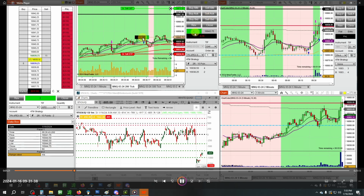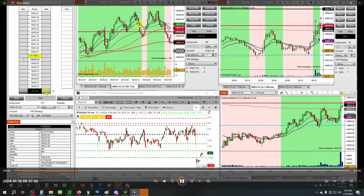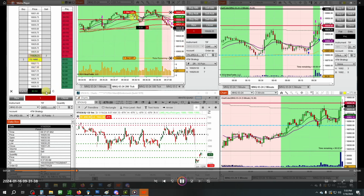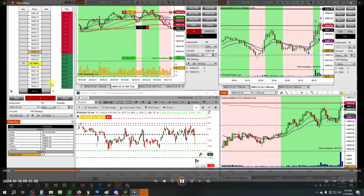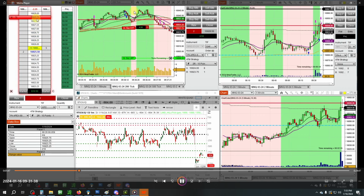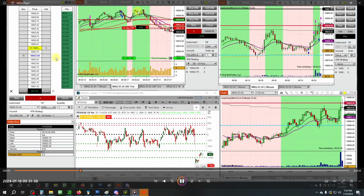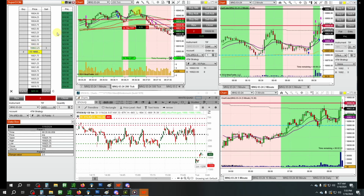This entry here is bad. It's bad, y'all, because that was just the retest. And you see I gave up some money. This needed to break and set a higher low. It needed to set a higher low right there, and it didn't. And I paid for it.